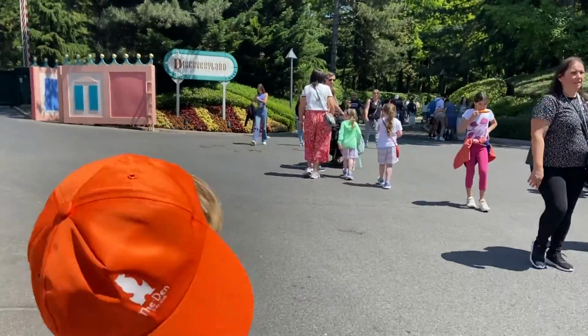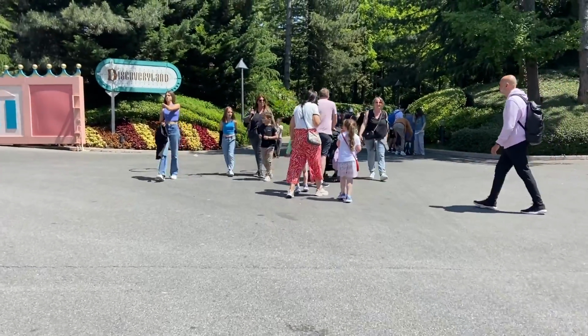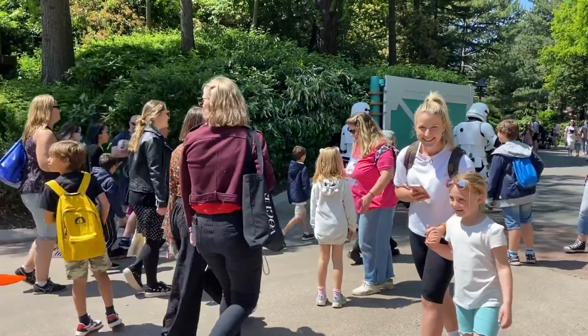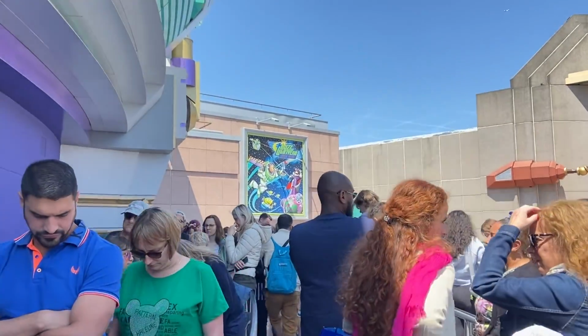Heading to Discoveryland. We're queuing for Buzz now.